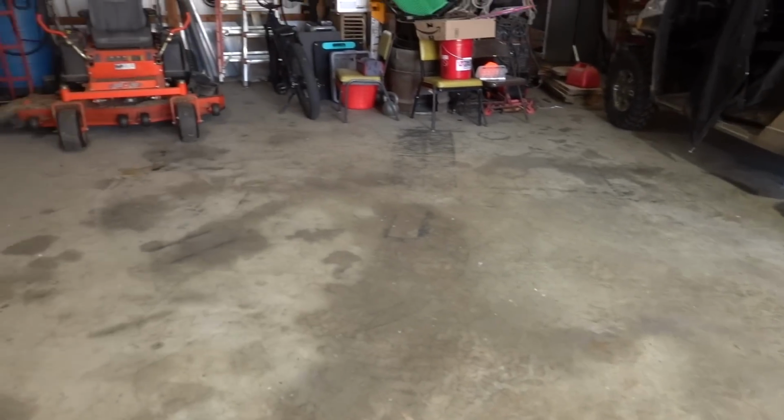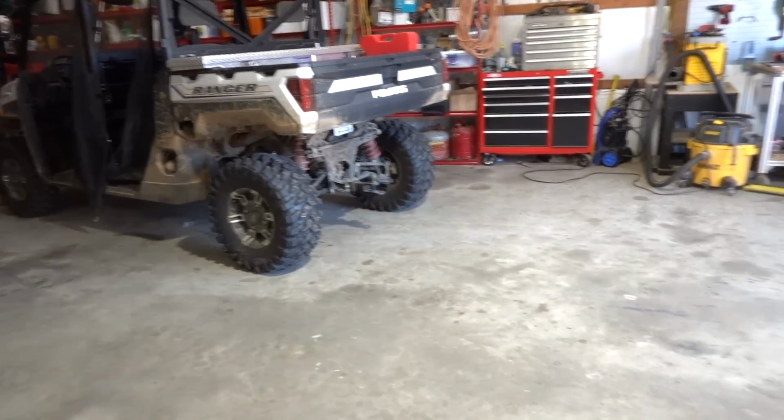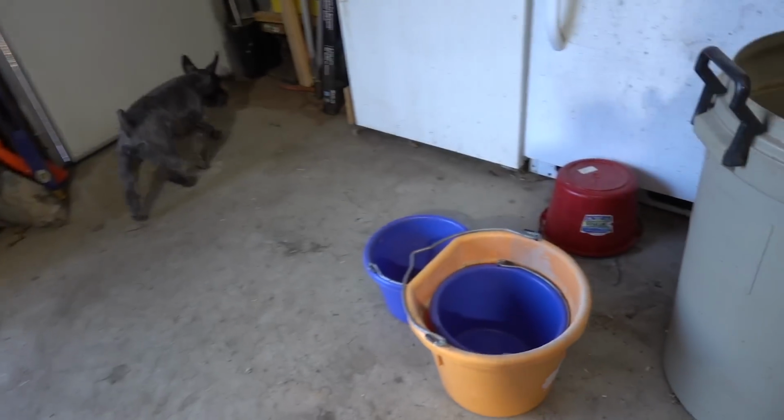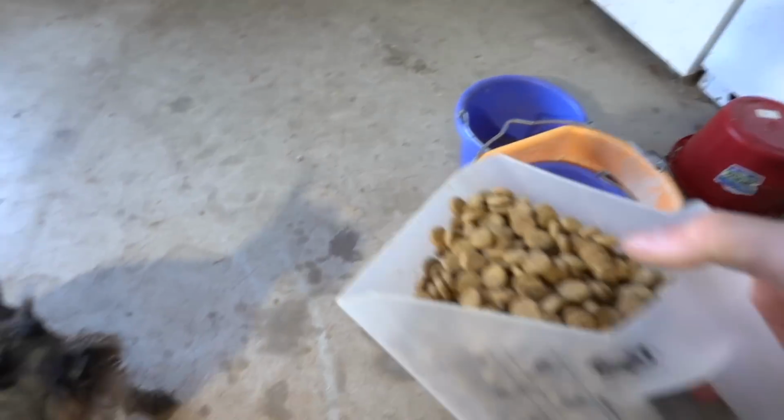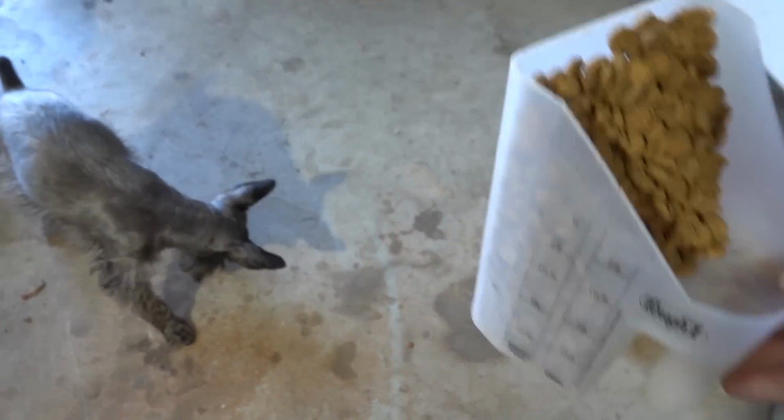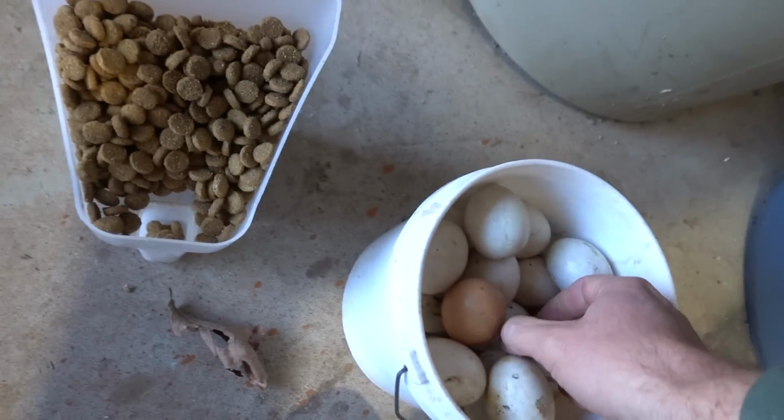All right, we're back in the shop. I did a little cleaning the other day. I had a day off, did a little cleaning, made a little room. Now I can get back in here and do some work. So let's go feed Mojo, and there you go. Scooter's gotta always have his. Let's go feed Mojo and all the birds and everybody else.